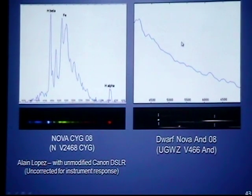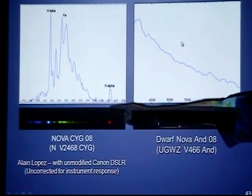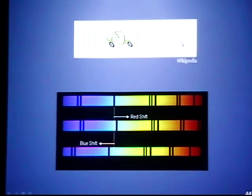Okay, other kinds of things. AAVSO people study novae. Different novae have different shapes. A certain class of them, some 40 to 50% or so, have an iron emission line. Here Alain did, he's a Frenchman, on a Canon DSLR. He took this spectrum, plotted it here, was able to identify, also the characteristic shape of the curve would help, but was able to identify iron and help identify what he was looking at.